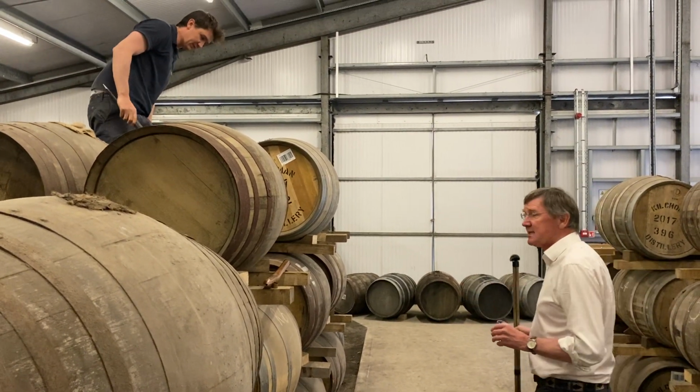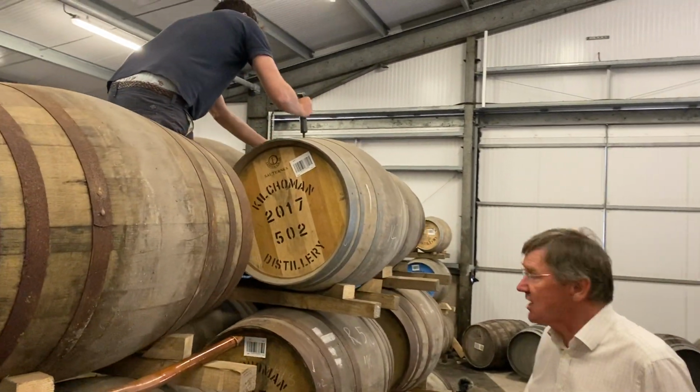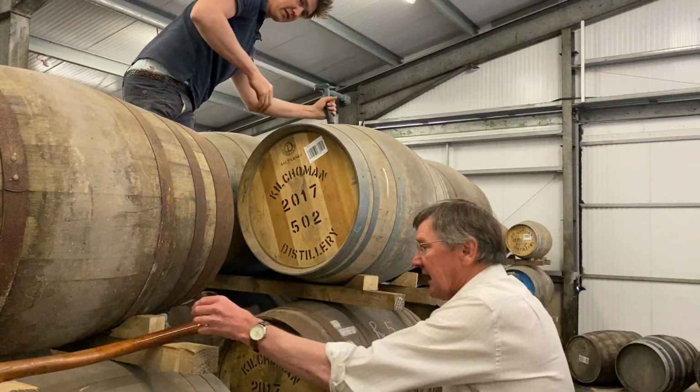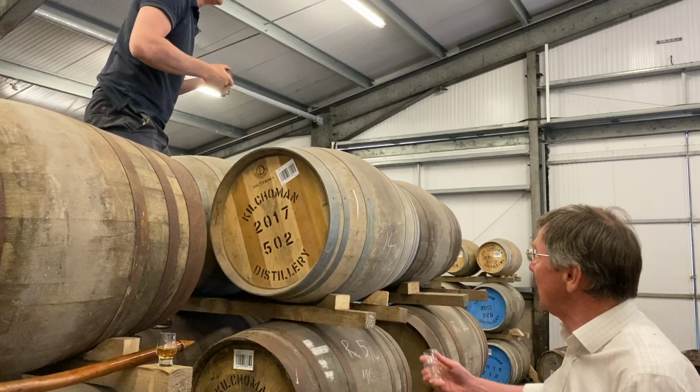And I haven't tried this particular cask here for some time. This is fully matured in Sauterne. It's only 3 years of age, so it's relatively young, but I haven't tried it since we filled these casks 3 years ago, and it's worth having a look.